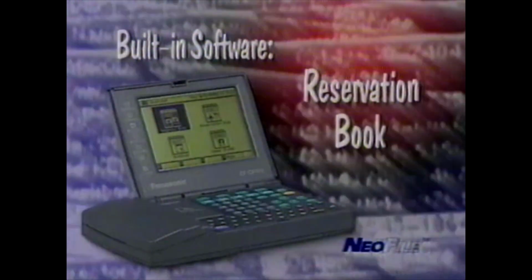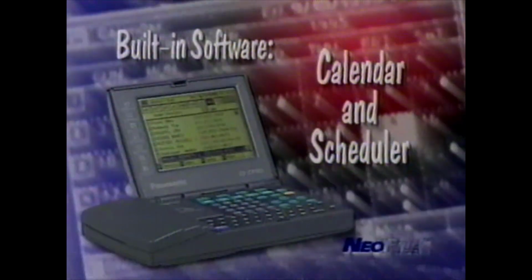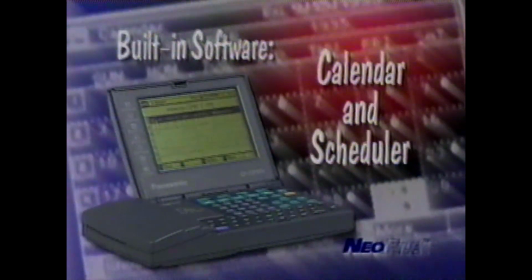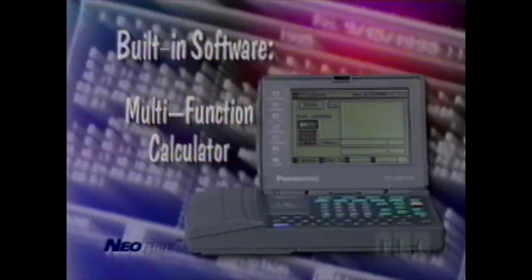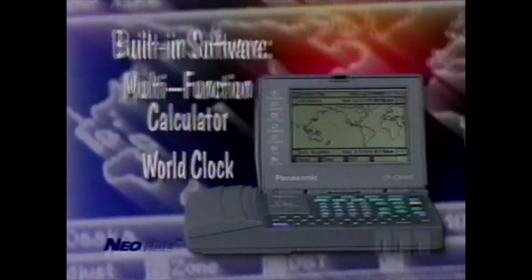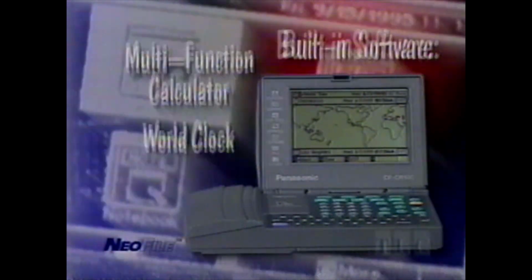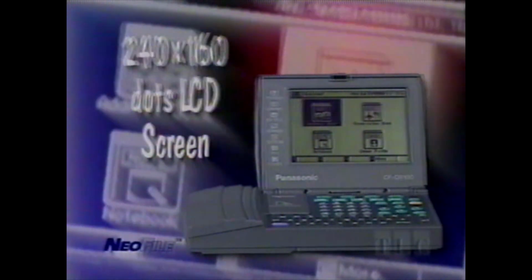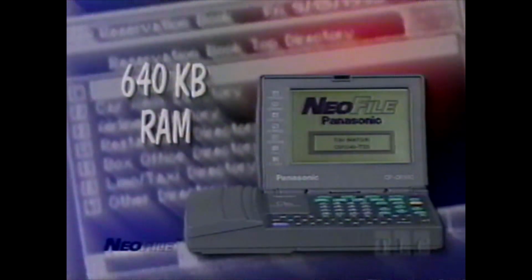We have a reservation book so you can keep track of your airline and hotel schedule. Also an appointment book which correlates directly to your calendar. You make an appointment, it comes up on a reminder screen when you first turn the unit on. We also have a multifunction calculator and a world clock which also lets you know times in 2 different areas of the world. The calculator does multiple functions besides the normal functions of a calculator such as loan amortization. The object was to make the unit as practical and daily function as possible.